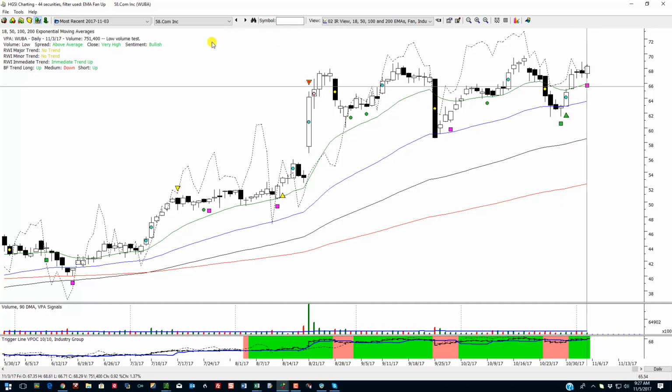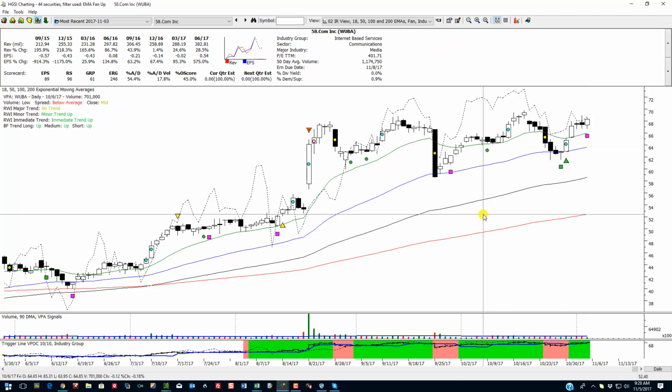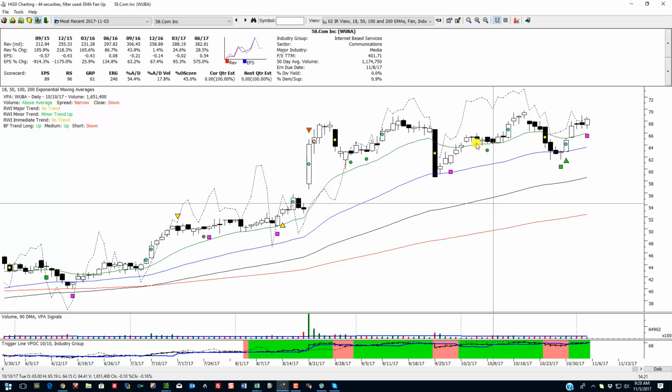Now this stock, the group's moving up. Okay, here's the problem though. The earnings are due. They are not out yet. I'm doing this on the morning of the 5th, so the 8th is right here. Earnings are coming out Wednesday. I don't want to take a trade before the earnings come out, but it certainly could go on a watch list. So I'm going to quick add to group. You always have to be aware of when the earnings are coming out. Let's go to the next one.